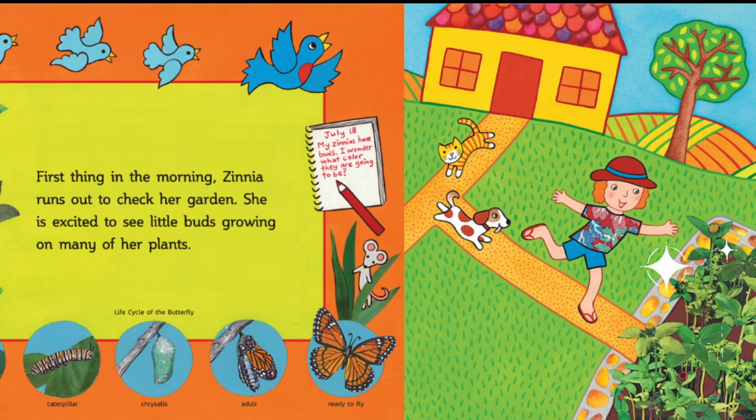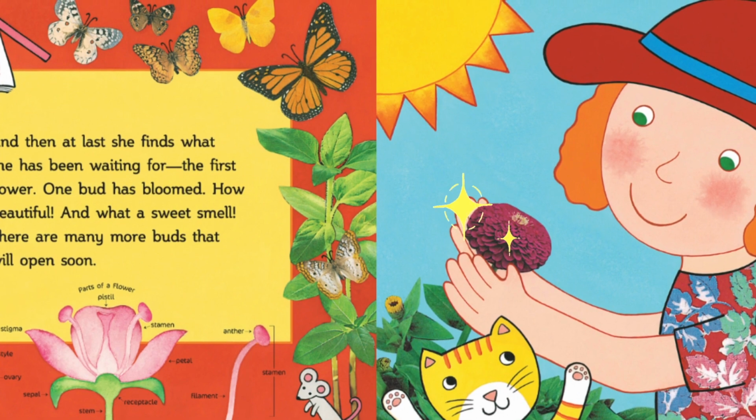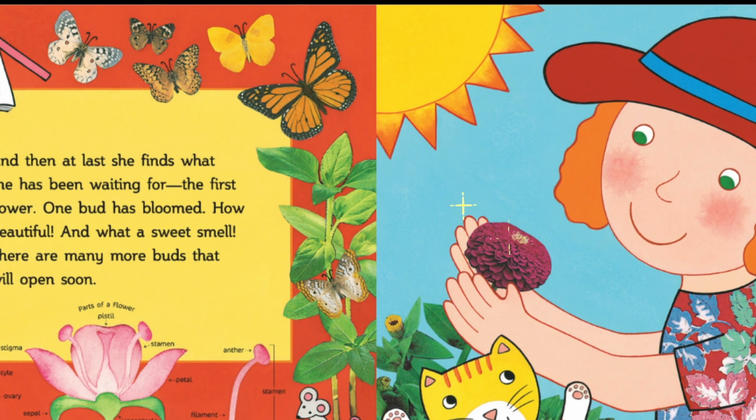First thing in the morning, Zinnia runs out to check her garden. She is excited to see little buds growing on many of her plants. And then, at last, she finds what she has been waiting for, the first flower.